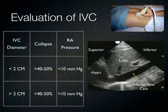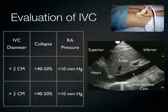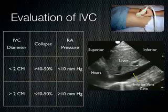This is the hepatic vein dumping into the IVC. This is the IVC dumping into the heart. About 2 centimeters distal to where the IVC enters, I should say where the hepatic vein enters the IVC, is the location at which you want to observe the IVC for collapsibility during respiration.